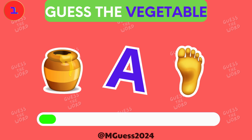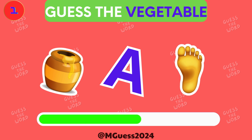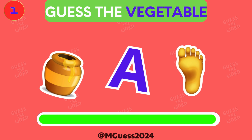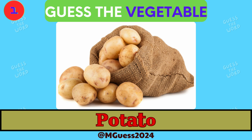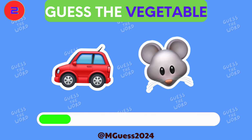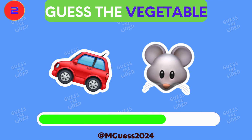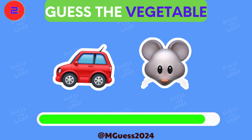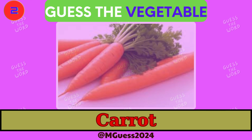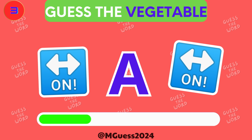Last question, can you complete the challenge? Time's up. The answer is potato. What's your guess for this one? And stop. The correct word was carrot. Next idea. What do these emojis depict?